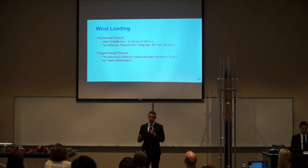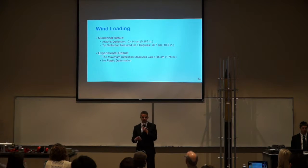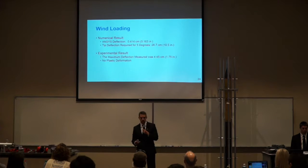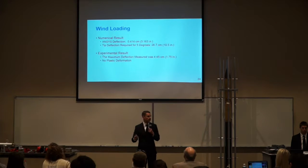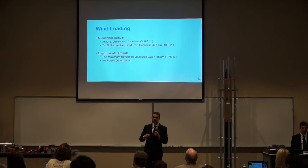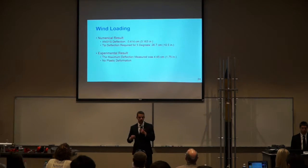But the tip deflection required to get to at least 5 degrees of deflection, which would thus not validate our requirement, was 26.7 centimeters. So, from now onto our experimental analysis. The experimental deflection we found was 4.45 centimeters. As you can see, this is an order of magnitude larger than our analytical analysis.